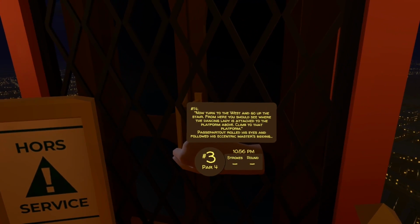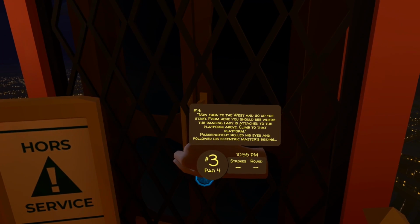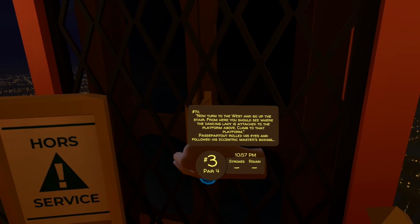Now turn to the west and go up the stair. From here you should see where the dancing lady is attached to the platform above. Climb to that platform. Passepartout rolled his eyes and followed his eccentric master's bidding.